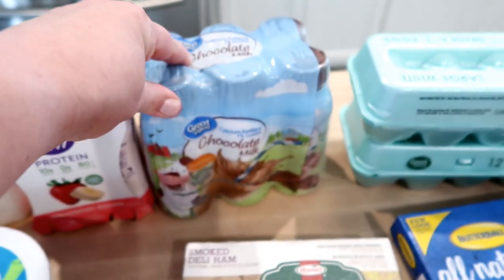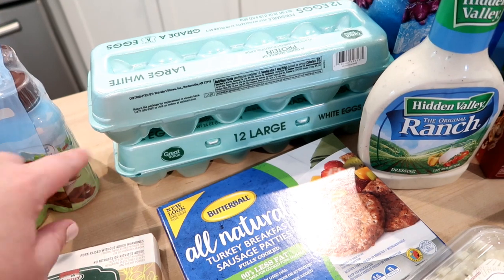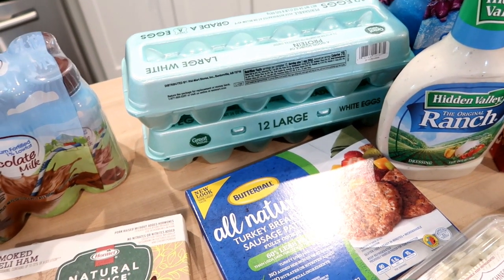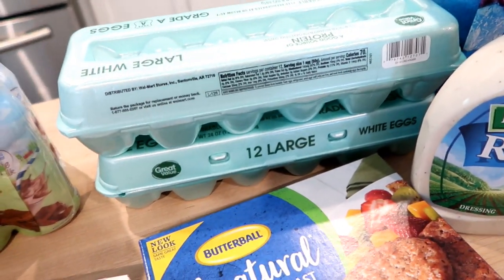I got the kids some of the individual bottles of chocolate milk. This is just the Walmart brand. 2 dozen eggs because I think we only have one egg left in the refrigerator, and I usually like to keep 2 dozen on hand because we eat eggs for breakfast a lot, and then obviously for cooking and baking also.